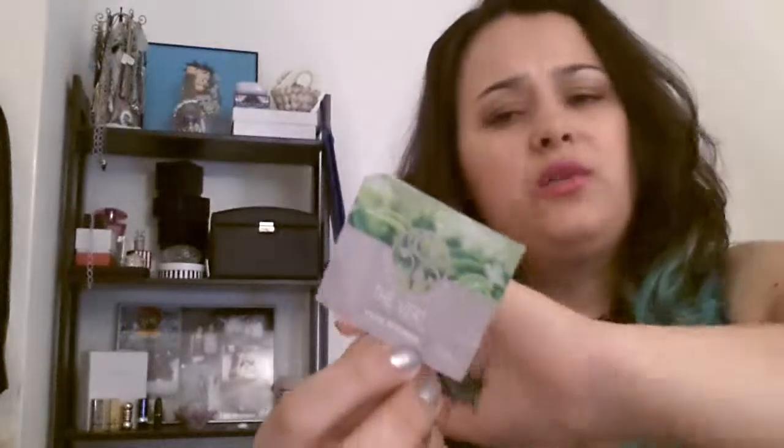The next thing I have in here is a little sample from Yves Rocher, the Vert Eau de Toilette. I think it was green tea scented, and it had gone bad before I even had the time to use it, so for me it's a no. I would never buy a scent in this scent. It was already too alcoholy in the sample itself, so nope, this one is a big no-no.